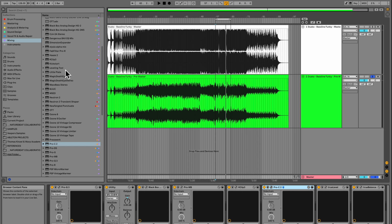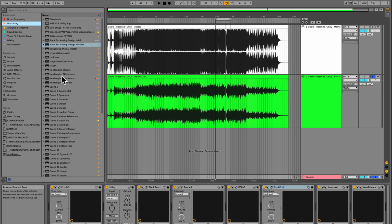Now you notice that I haven't been looking at true level this entire time. I'm just making quick changes because I need to get the loudness up so that it's close to in range with our references, and we need the mastering limiter to be doing the heavy lifting on that. So let's go ahead and go to my mastering collection here.